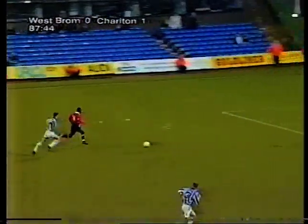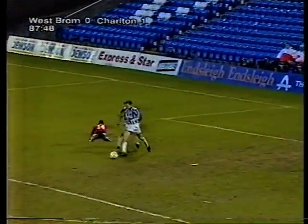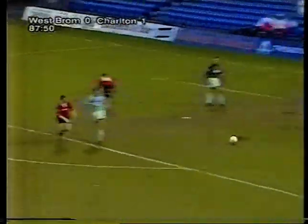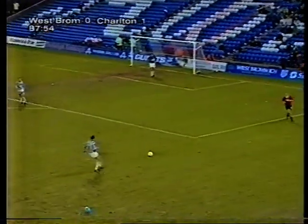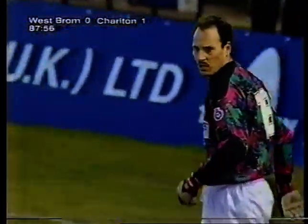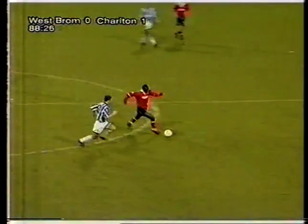Bennett and Whyte make progress, and away he goes. And now can Mickey Bennett finish it for Charlton with a second goal? The keeper, Lang, makes a sprawling stop, and Charlton really should have been home and dry by now. That's a great surge by Bennett, and he definitely showed a lack of pace there in the Albion backline.